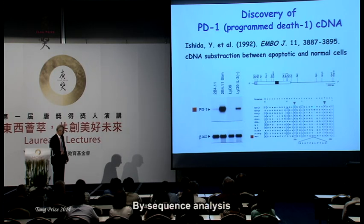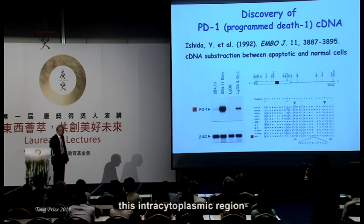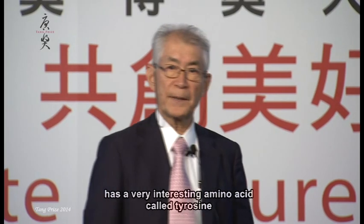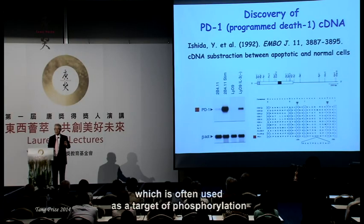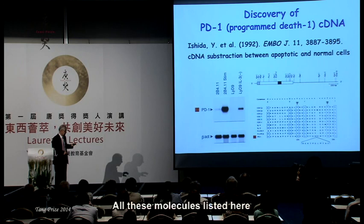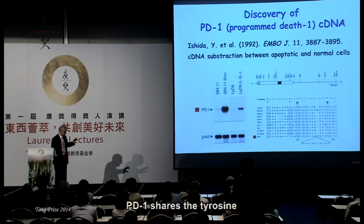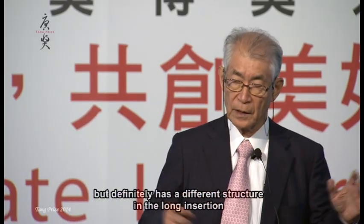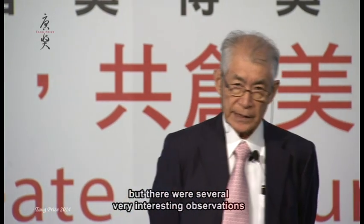By sequence analysis, we identified that this region, which is placed in the intracytoplasmic region, shares a very interesting amino acid called tyrosine, which is often used as a target of phosphorylation to transduce signal. All the molecules listed here are positive signal-sending groups, and PD-1 shares the tyrosine, but has a definitely different structure. It's a long insertion. So we still didn't know.